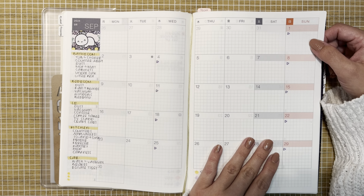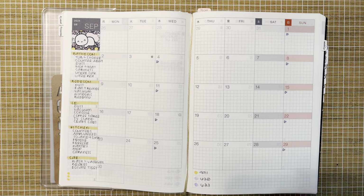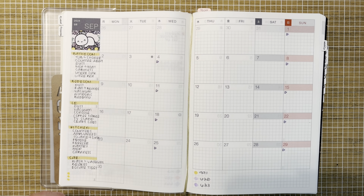But definitely a Hobonichi Cousin set up in terms of the A5 size and the cousin aspect. I'm not doing an Avec, so it'll either be a Hon or a Cousin. So let me know what you guys are getting.